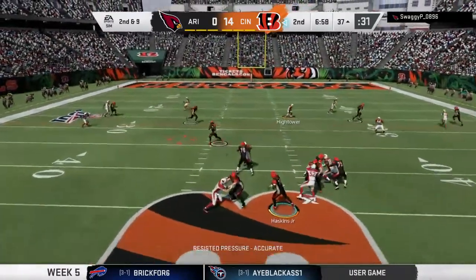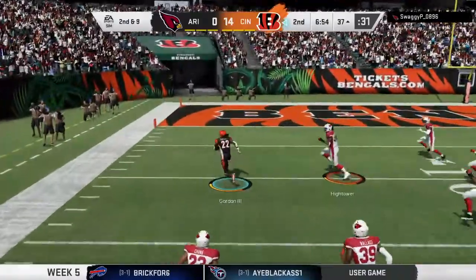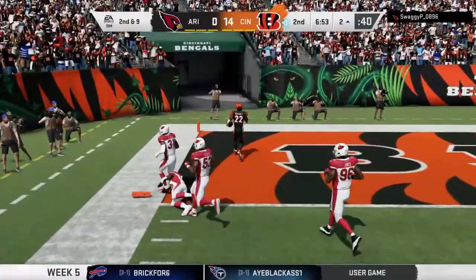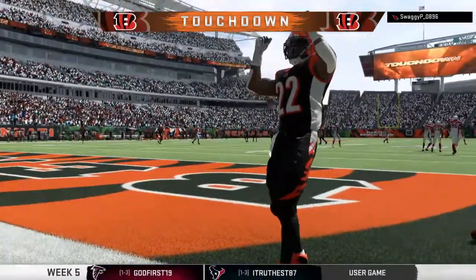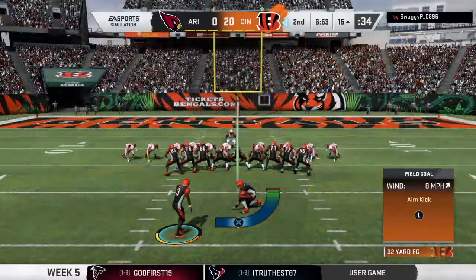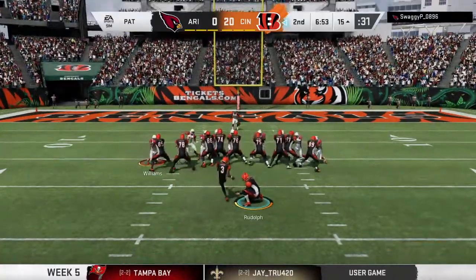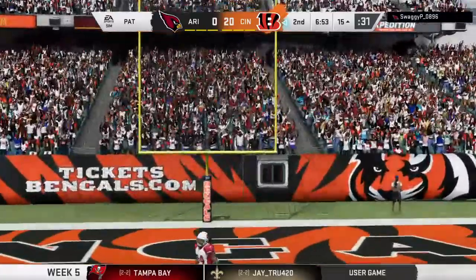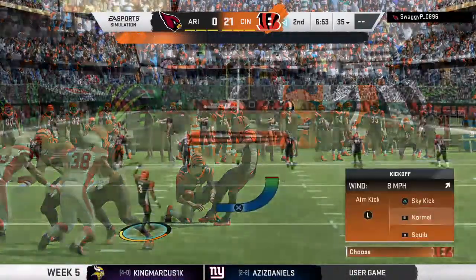On 2nd and 9, Haskins gets it to Gordon. And he will take it on in for a Bengals touchdown. Melvin Gordon on his way to a monster game. 3 first-half touchdowns. Now the Bengals, they widen their lead. Extra point right down the middle. And that makes the score 21-0.